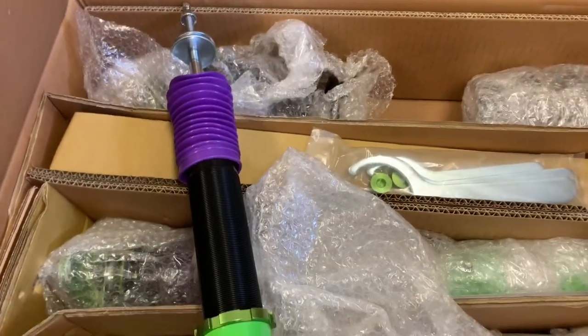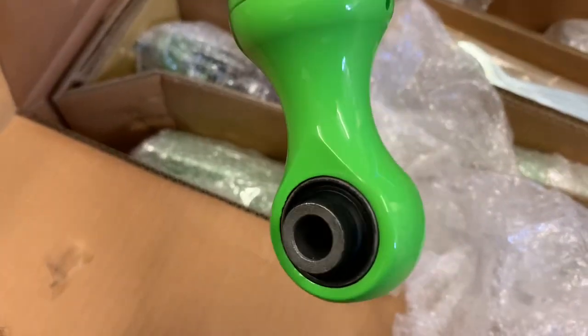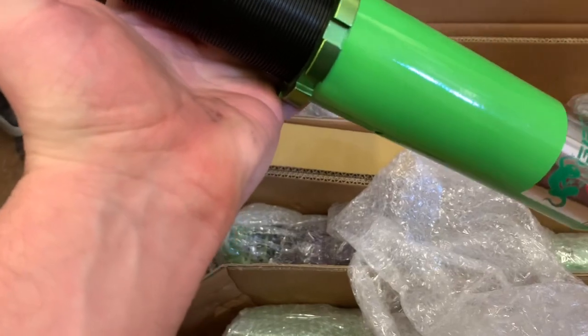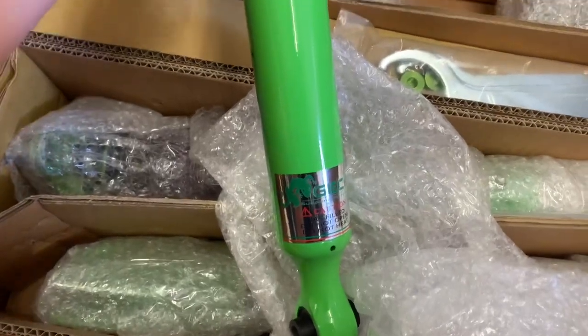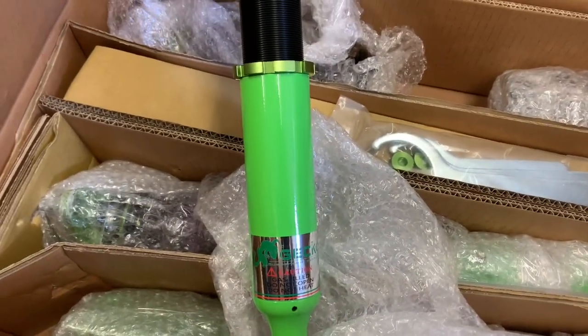Right, so this is the rear shock. Like I said, polyurethane where the bolt goes through on the bottom, adjustable on the actual thread itself, so you're winding that down. A bit purpley and a bit greeny, really. It's powder coated, it's looking nice. It's a gas filled rear shock.